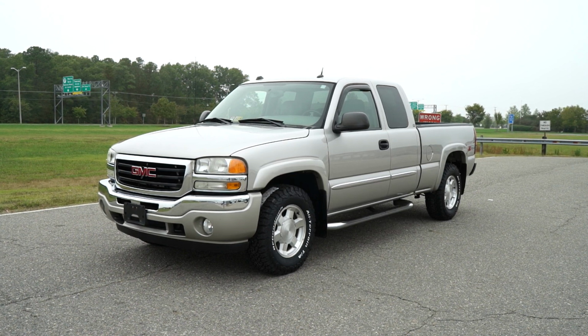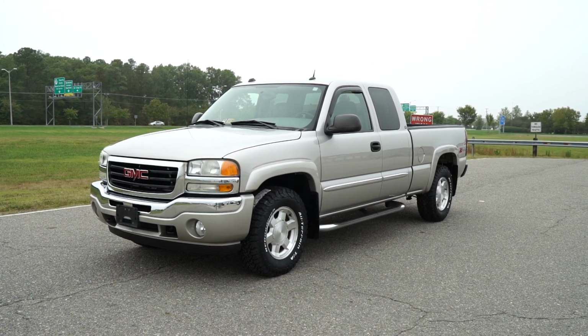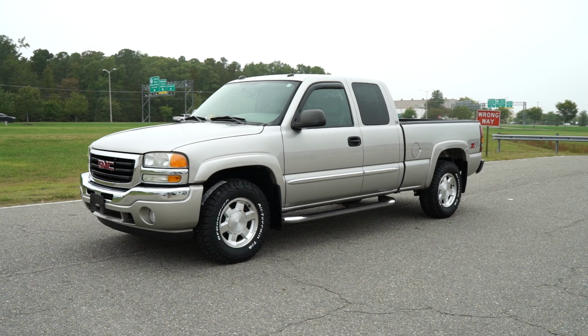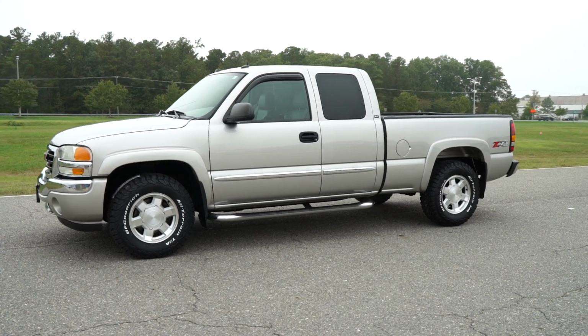We added a brand new set of BFG all-terrain tires. Obviously we didn't go with a cheap tire. A truck like this, in my opinion, just looks gorgeous with these tires. We have brand new rotors that we installed, brand new pads that we installed, brand new shocks all the way around.